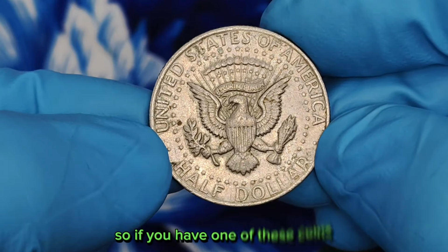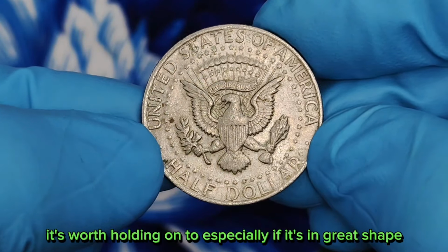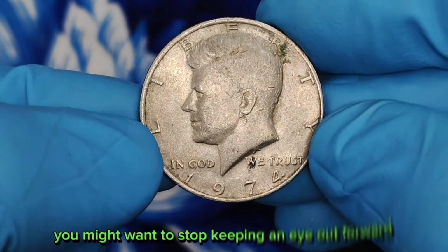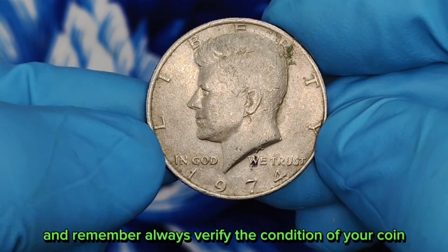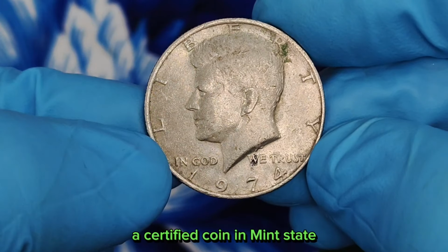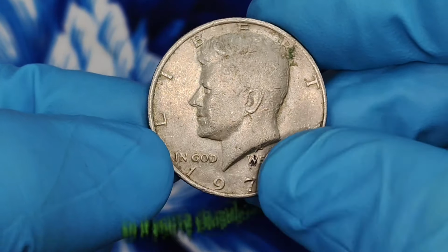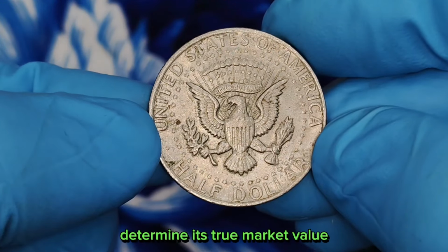So if you have one of these coins, it's worth holding on to, especially if it's in great shape. And if you don't, well, you might want to start keeping an eye out for one. And remember, always verify the condition of your coin. The better the condition, the higher the value. A certified coin in mint state can sell for much more than a coin that shows signs of wear. So if you're considering selling, it's worth getting your coin graded to determine its true market value.